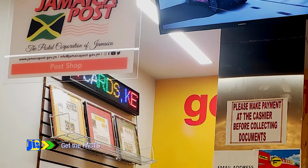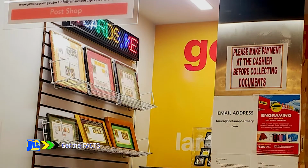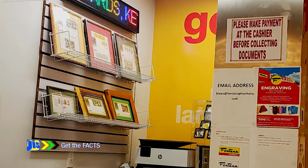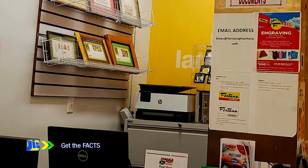All right. So tell me something about this cashless location that I've heard about. What's that about? All right, so Jamaica Post has launched our first cashless postal location, which is Jamaica Post Shop. And this is located at Fontana Waterloo, right inside of the pharmacy. That's where the Canadian embassy is. Yes, okay, I know the one. So it's centrally located, convenient for persons who are in that vicinity.